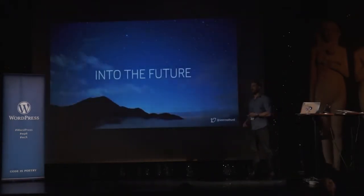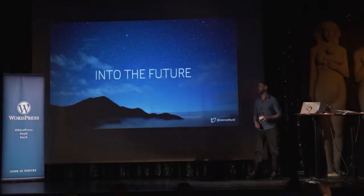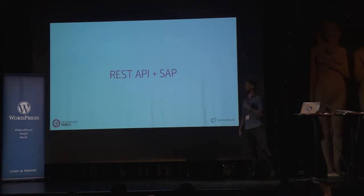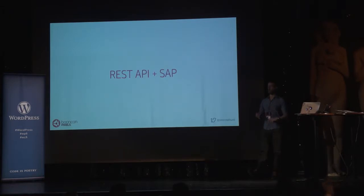Into the future, we're still working with this client and doing a few things. The next thing we're looking at with them is using the REST API in combination with SAP to take advantage of customer-specific pricing, because some customers have very specific pricing, and improving a lot of the bidirectional integrations that they have.